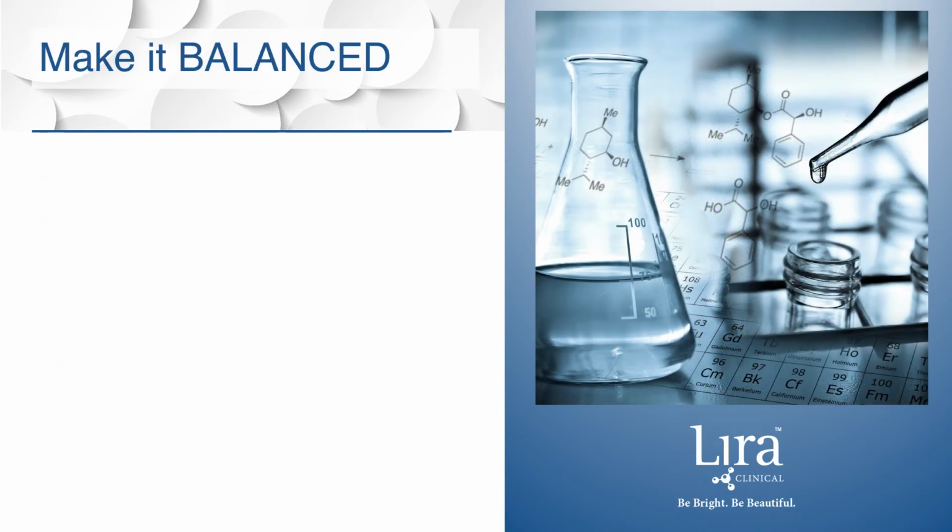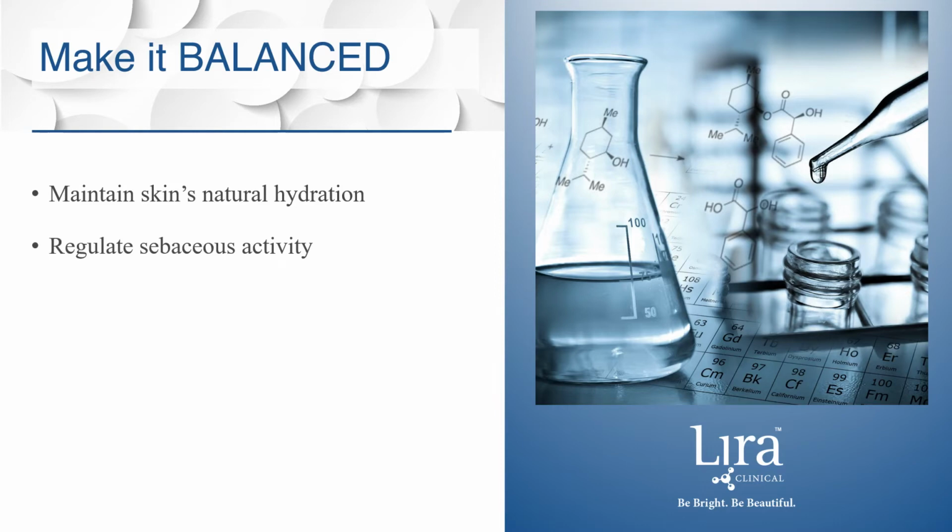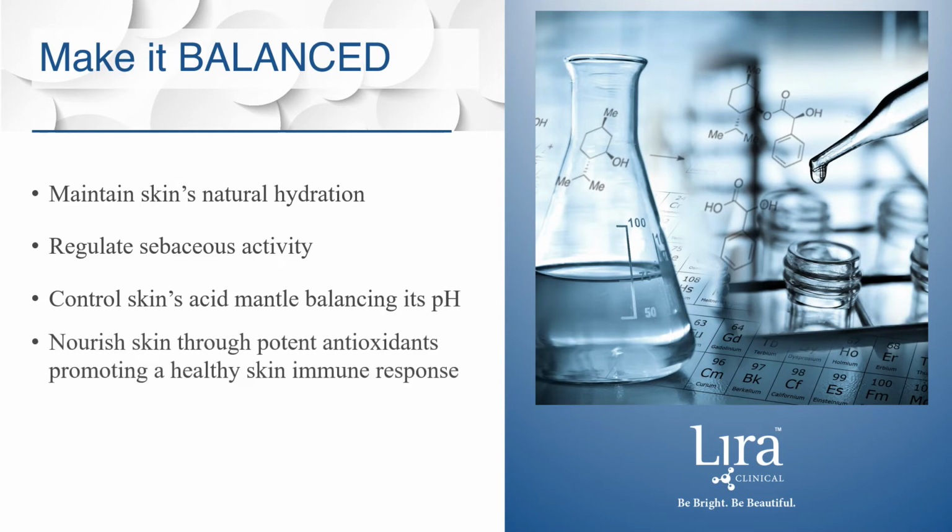Balancing skin's barrier function is only one component of managing acne. Skin must have hydration to heal. Maintaining skin's natural hydration by regulating sebaceous activity and stimulating GAG production controls the skin's acid mantle, balancing its pH, allowing lamellar bodies the best possible environment to maintain the proper balance of natural hydration. Potent antioxidants combined with nourishing plant stem cells and topical probiotics limit inflammation in the skin, restricting lesion growth as well as slowing the natural aging process in the skin.